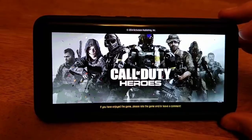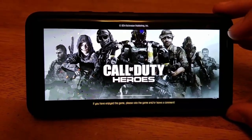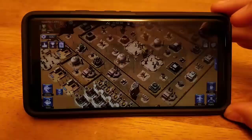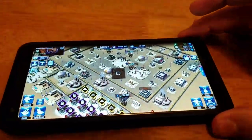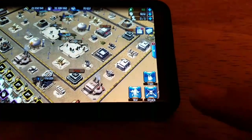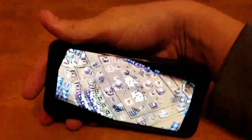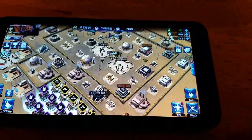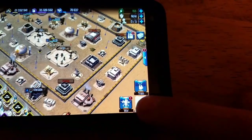I've noticed that the phone does not always respond properly to the touch, and there's some certain buttons on this phone on this game that a lot of times don't work for me, and I end up having to click them 5, 10, 15 times before they finally work. One of those buttons that I use a lot is this little attack button down here, and before I push it this way, I'm going to flip the phone around so that you can see what it's supposed to look like whenever I tap the attack button. And I'll try to get it so that you can see.